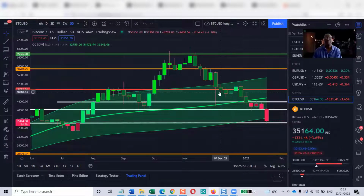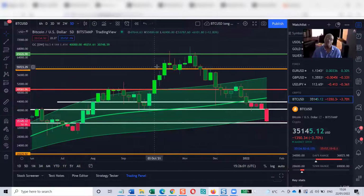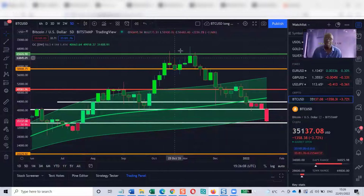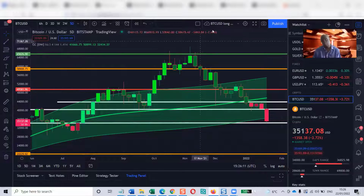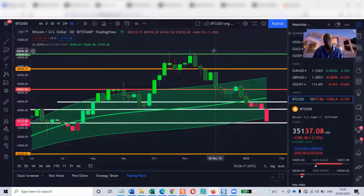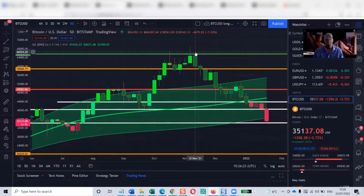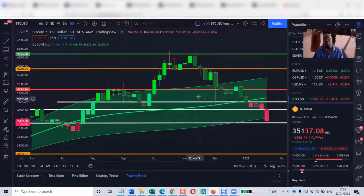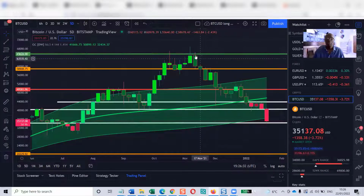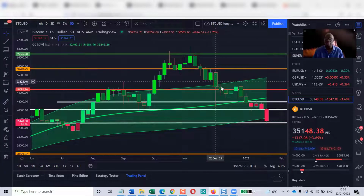I drew these lines. If it can breach the escape line here, and it did, then if it can escape through this orange line here, it is really kind of clearing. And then if it can get past the green line, it is off to the races. But it didn't get past this green line. This green line was strategically placed. It had to close a whole body of a candle above the green line before it could be clear of the gravity of the Gaussian channel. And it did not. It had a few weeks peak above it, but they don't really count. So it got caught back in the gravity of the Gaussian channel and sucked back into the quicksand.